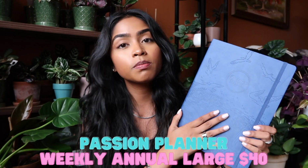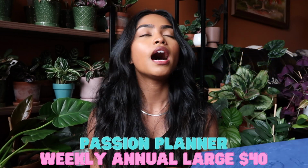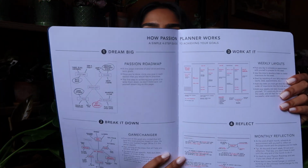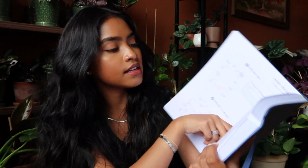Let's talk about productivity. I am obsessed with this. This is the Passion Planner. I got it a few months ago. I literally live with this thing. It's so amazing. You have things like this where it's like the roadmap, it's weekly, and then it has every day, and then it also has the time on the side, which I love, so that if you have stuff scheduled, like you have a meeting at 9 a.m. and that goes until 11 a.m., you can block out the time slots for yourself, which I love.